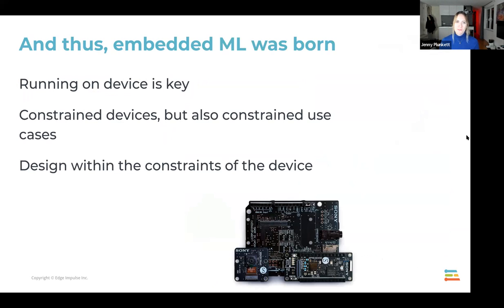And thus, embedded machine learning was born. So running on the device is key. And like I said before, sending all this raw data into the cloud and analyzing it there usually costs a lot of time, a lot of power, a lot of money, and a lot of bandwidth. So instead of sending all this raw data into the cloud, we want to make sure it's all on the device. And running on the device means that we need to have a microcontroller that is capable of making these smart insights and pattern recognitions directly on the edge.